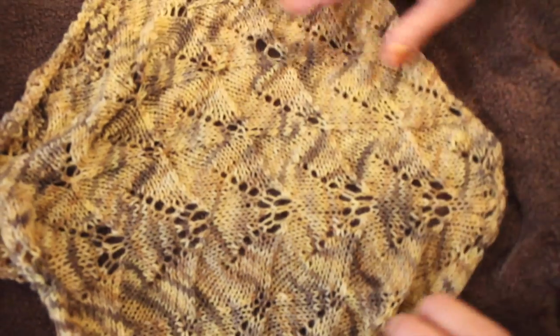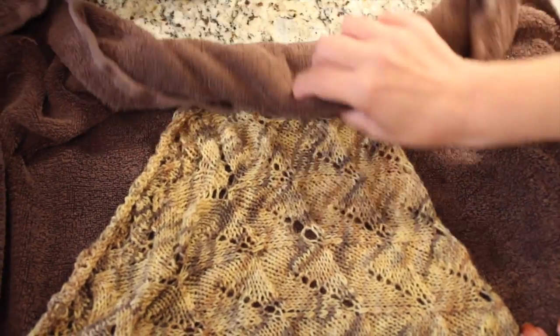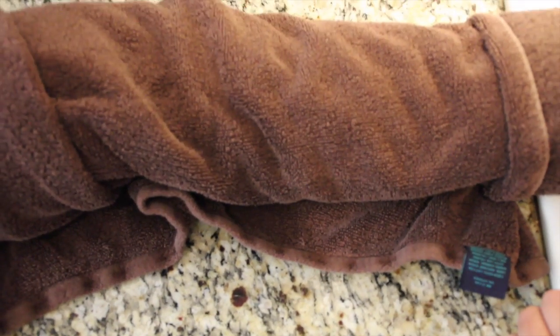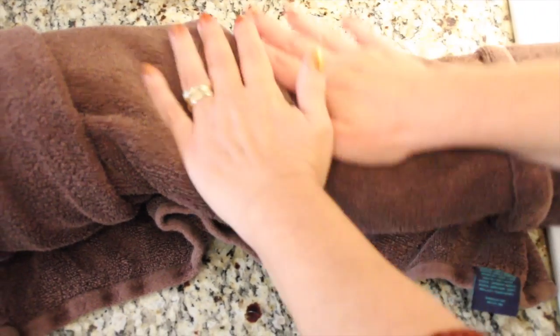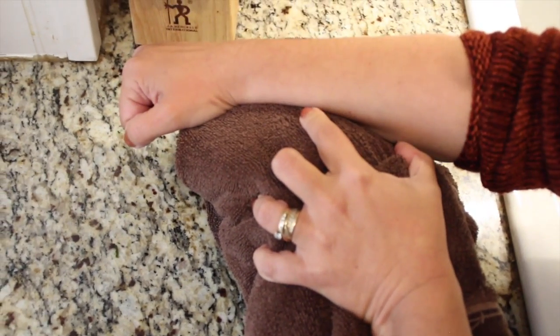It doesn't have to be perfect at this point. After it's laid out, you're going to take the towel and start rolling it up like this with the garment inside. After your garment is all rolled up into kind of a jelly roll, you're just going to squish it, fold it, and squeeze that water right out. Get as much pressure as you can.